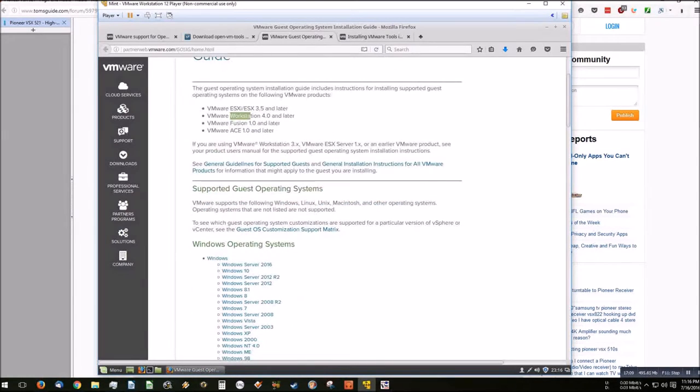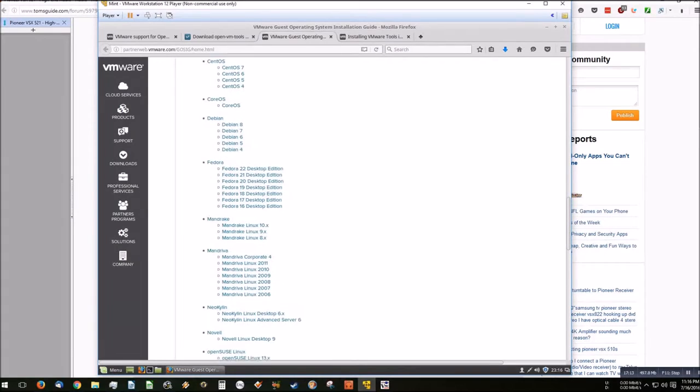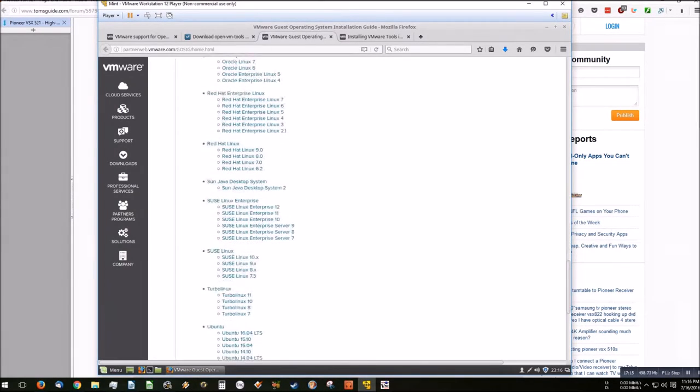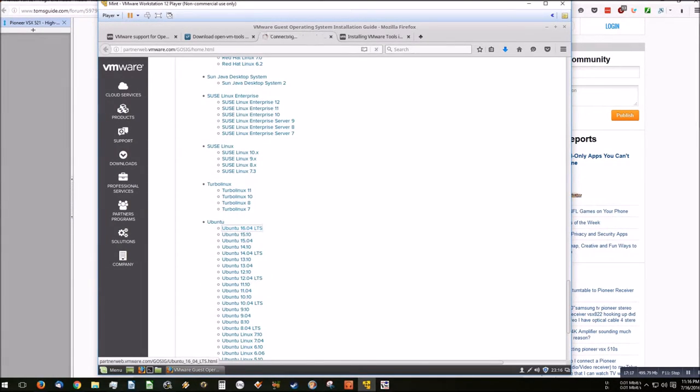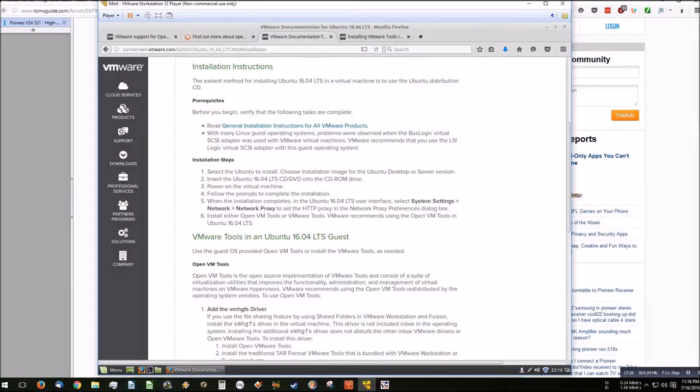So we're going to scroll down here to Linux. Linux Mint, of course, is not on here. So we're going to look at Ubuntu and we'll look at 16.04, right? Okay, well, go down to installation instructions. Select the Ubuntu to install, power on the virtual machine. And then installation, network proxy.